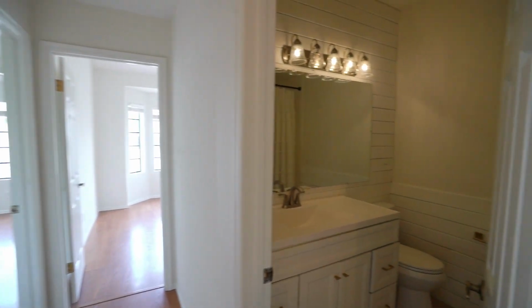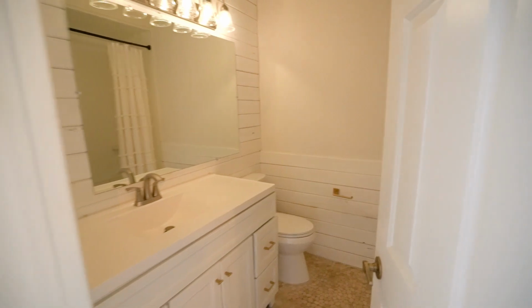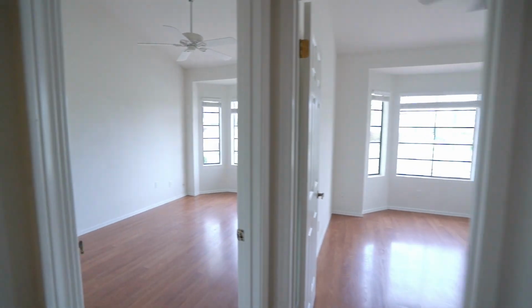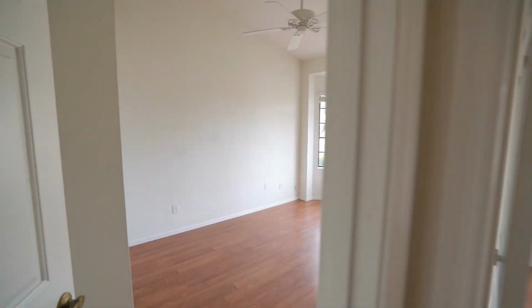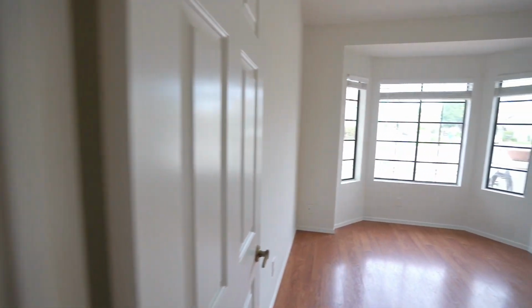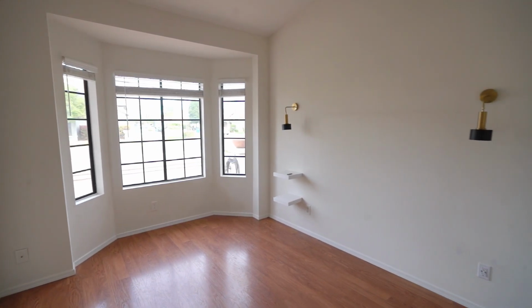Here we have a beautifully designed bathroom, a space where elegance meets functionality. Enjoy the modern amenities and thoughtful touches that create a relaxing and inviting atmosphere for all to enjoy. As you can see, the 2 additional bedrooms provide flexibility for guests, family, or a home office.